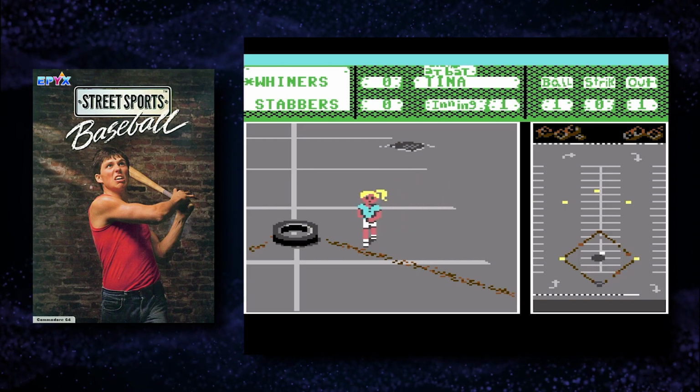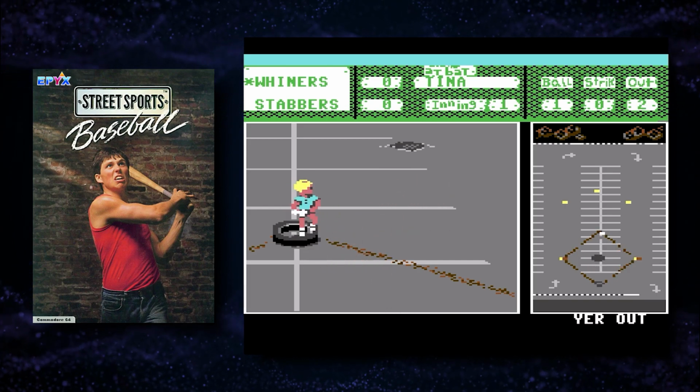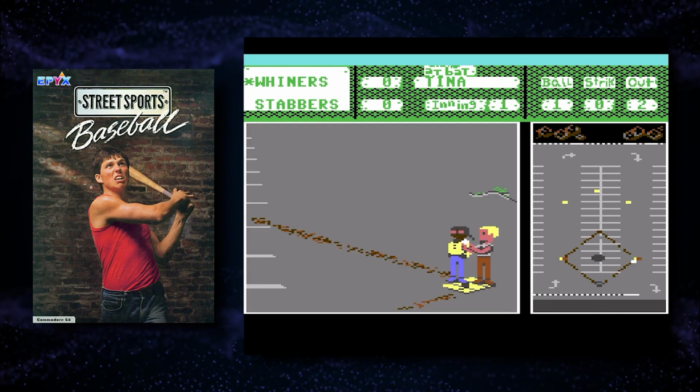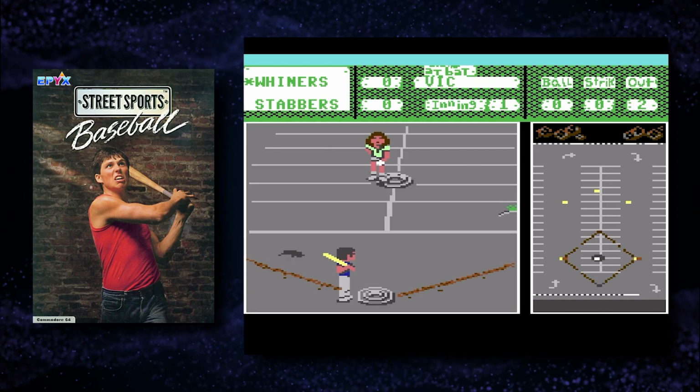Hey, I could totally relate to that as I remember playing ball in an intersection of a street when I was a kid. The corner of each block were the bases. You know, that probably wasn't a smart idea now that I think about it.